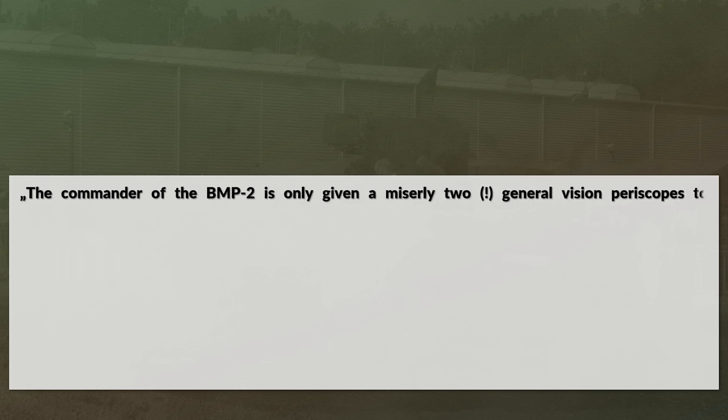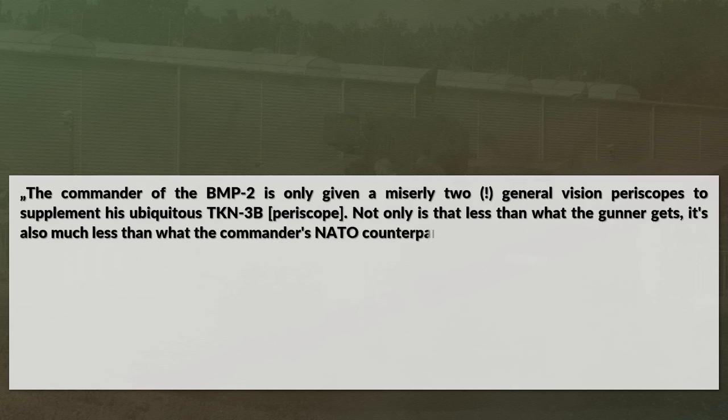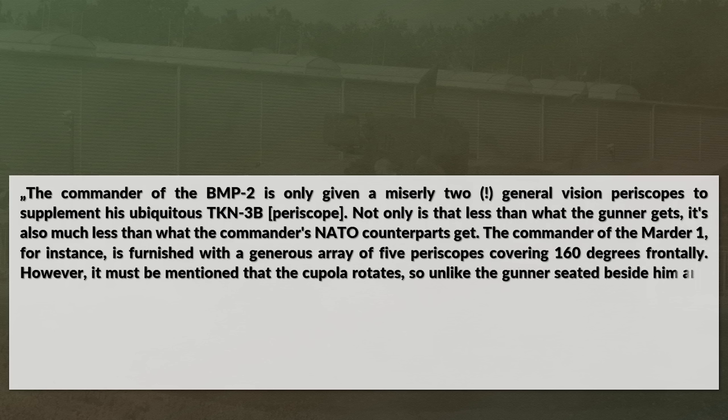The commander of the BMP-2 is only given a miserly 2 general vision periscopes to supplement his ubiquitous TKN-3B periscope. Not only is it less than what the gunner gets, it's also much less than what the commander's NATO counterpart gets. The commander of a Marder 1, for instance, is furnished with a generous array of 5 periscopes covering 160 degrees frontally.